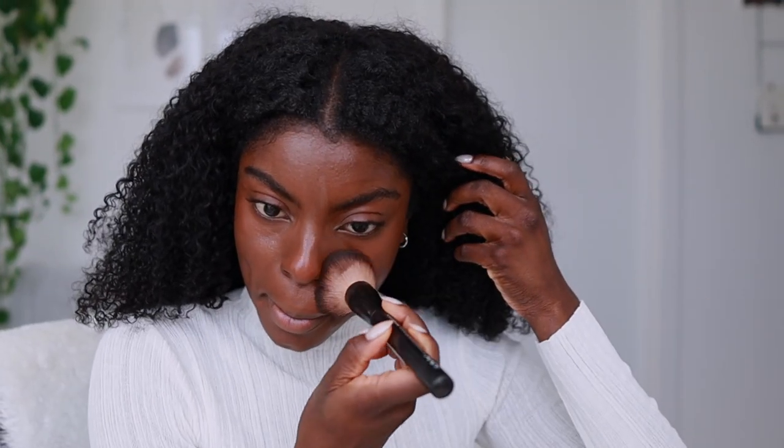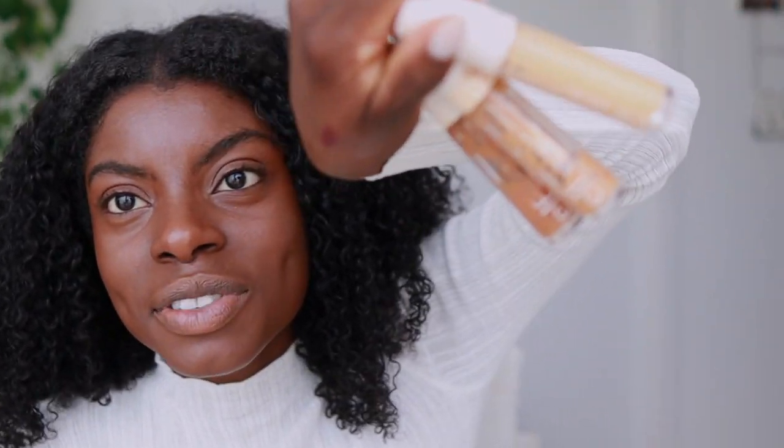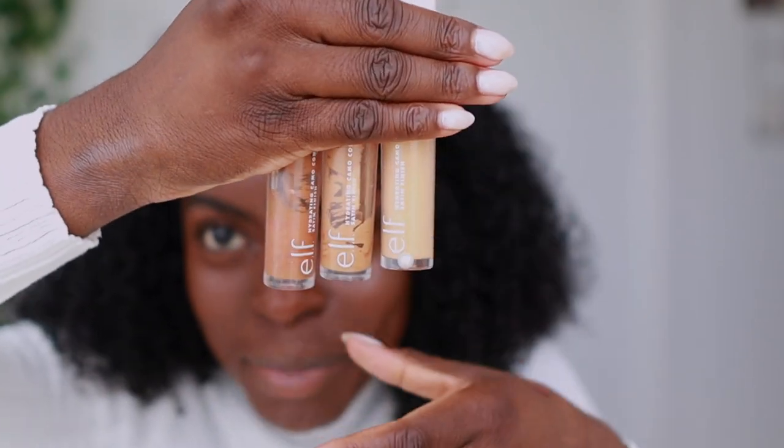Okay, I'm gonna go back in with the e.l.f. liquid filter. How stunning is the finish of this, guys? Oh, it's just so seamless. I think I've actually got a really good color match too. Just going in with a couple more of the e.l.f. Hydrating Camo Concealers. They are a mess, but yeah.